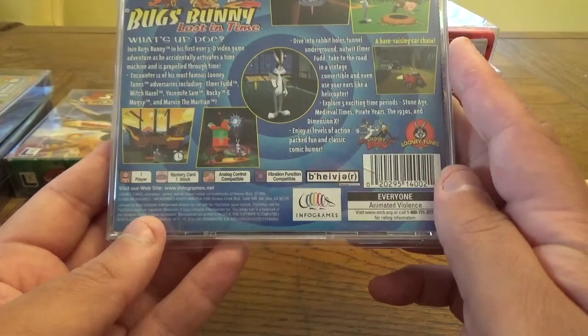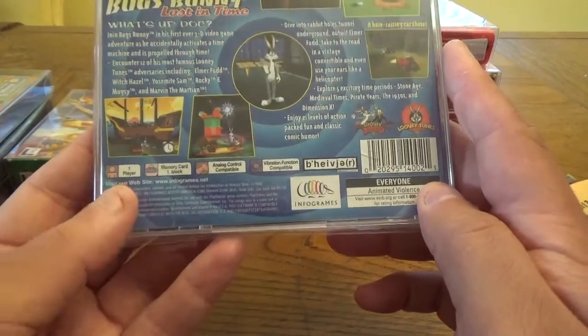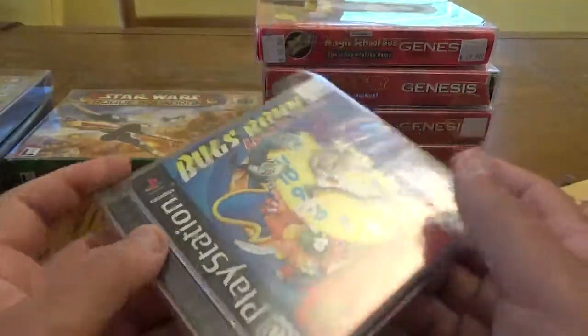Millennium 2000, and Looney Tunes. From Infogrames, you can visit the website www.infogrames.net. Looney Tunes, Bugs Bunny Lost in Time for the PS1.